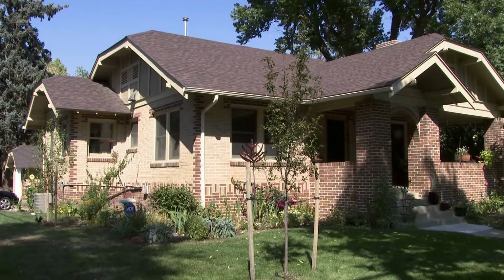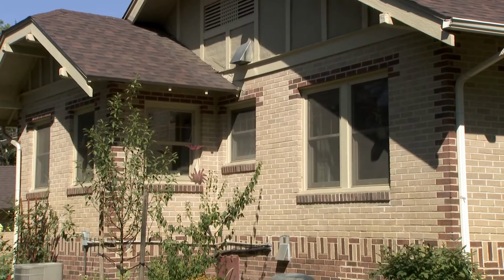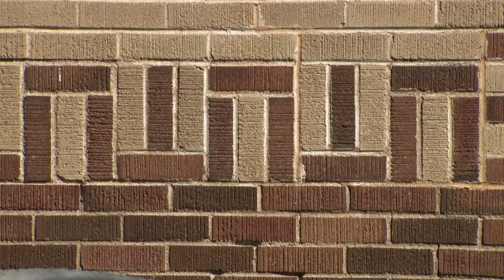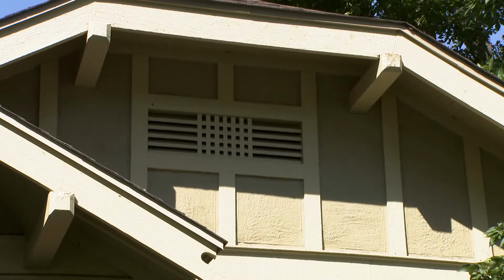This is an excellent example of a craftsman-style bungalow built in 1928. This example has a red and sand-colored brick exterior, and the use of those two colors of brick is a prominent feature on the house. There's brick quoining at the exterior wall junctions, and gable features stucco with faux half-timbering.